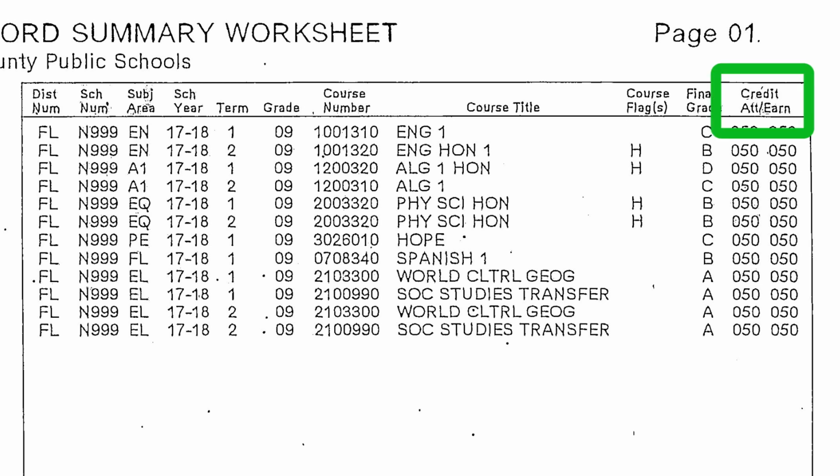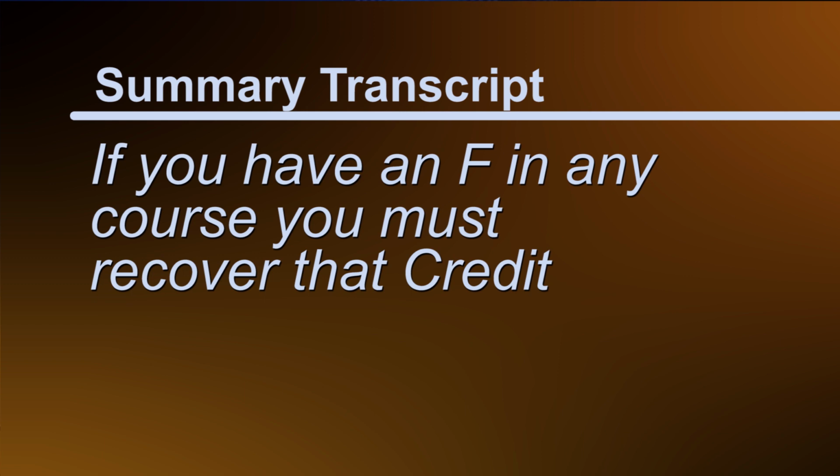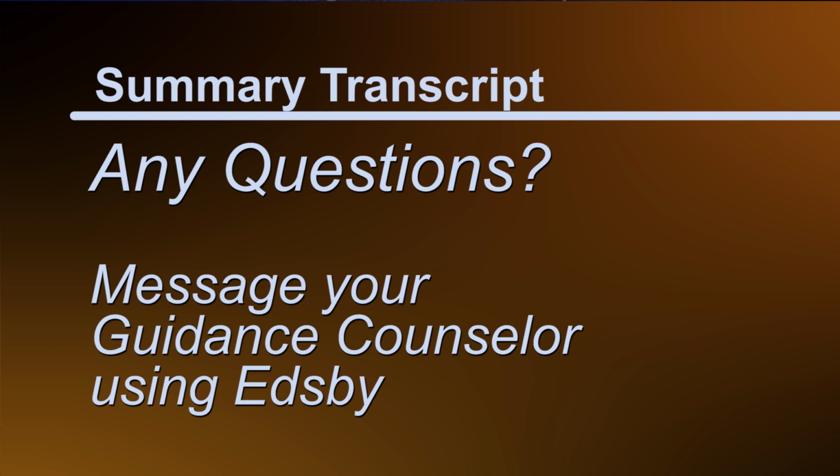If you did fail something, it would say credits attempted and credits earned. Everybody should have a 0.50 for credits attempted, but the earned category could have a 0.000, which means that you did not show proficiency with that specific course. And if you have an F in that class, then it means you failed the class, and you will have to figure out a plan to recover that credit because you only have 4 years to make sure you get this done.